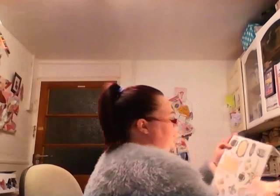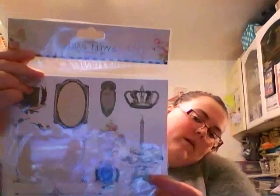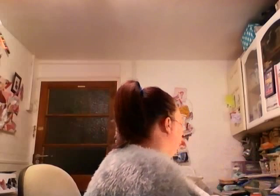Also got this from the Sweet Paris. It's a bit of a thing going on there. I got that only because I got it there. I love that. It's beautiful. Oh, and the crayon. Ooh, totally lush. I love that. And that was my range haul.